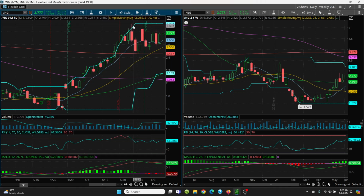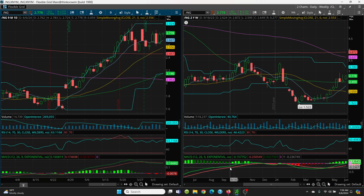And then we have to see, when it gets to this level, what it does. Is it going to break out and go higher? Or is it going to double top and come down, or is it just going to trade sideways here? Okay, so we've got to see how that all shakes out. RSI looking very, very good. Your MACD here, well, it looks like the green is still below the red, but it looks like it wants to get right on up there. This green is still above the red. That's always very, very bullish.